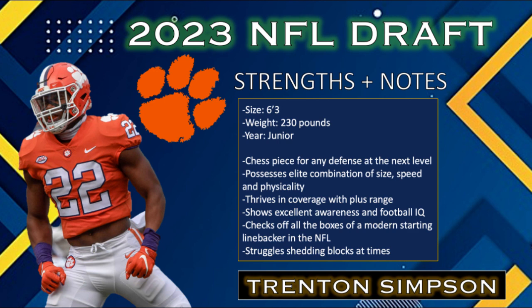Clemson lined him up against slot receivers where he's only allowed 18 catches and 144 yards across 28 targets in coverage. He's also excellent as a blitzer, notching 31 pressures and 7 sacks this season. Weakness-wise, his cover awareness and route anticipation are still in the development phase, but he's got all the tools you're looking for in that area. Right now, I've got a rounds 1 through 2 grade on Trenton Simpson.